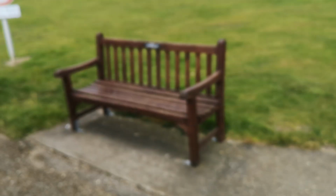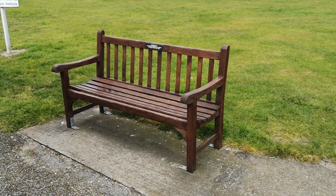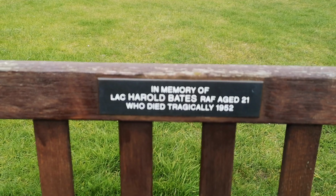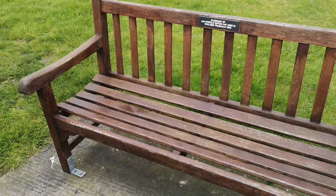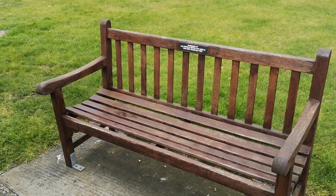So this is one of our memorial benches, and it's dedicated to a chap called Harold Bates, RAF age 21, who died tragically in 1952. So I'll just go into hangar 5 and I'll let you know what happened.